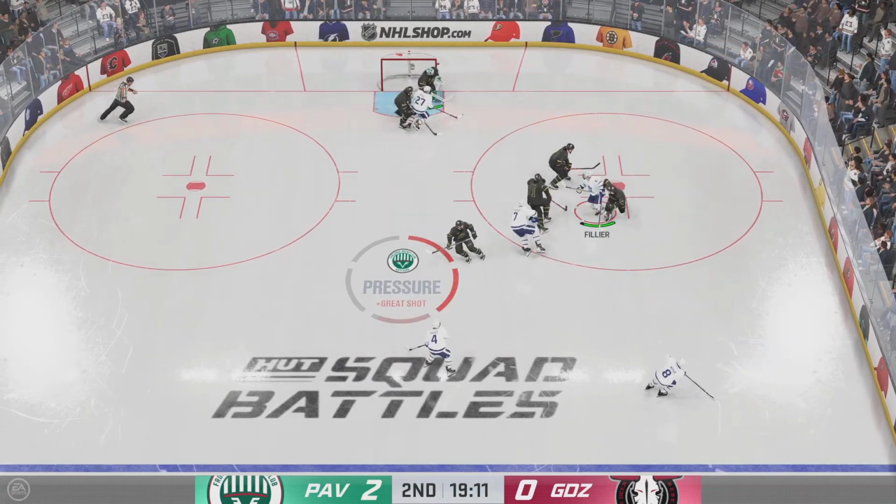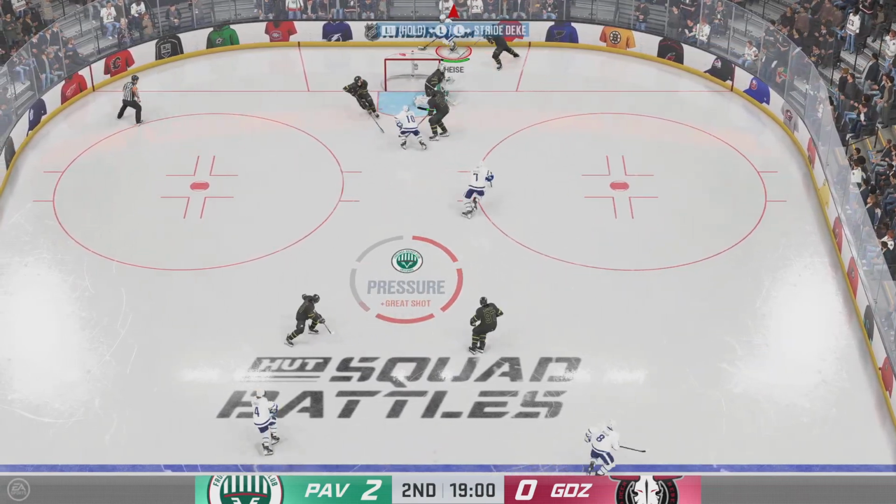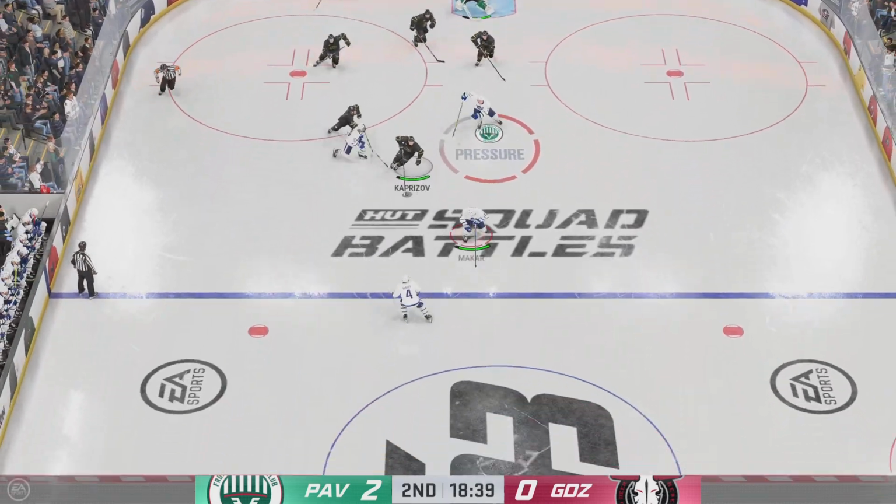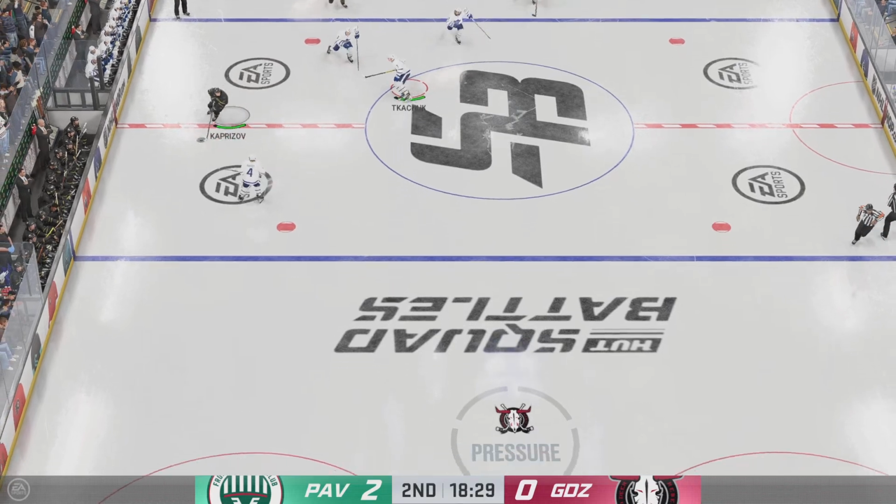The Rebels need to find their legs, James. There's no urgency, and they really haven't been skating at all. They've been chasing the game. They've had zero possession time. They've got to find a way to carry the puck and get some opportunities.